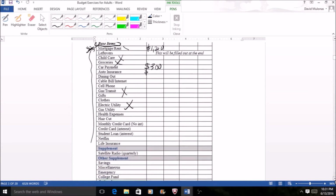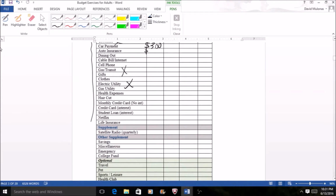As we go down here a little bit, we also have some things that we are going to consider mandatory if you're going to follow what the squad provides, and that would be savings, miscellaneous, and emergency funds. You don't have to have a college fund. We'd even have rainy day in this case, but that's probably more for a mature budget, but you can plan this out any way that you desire.